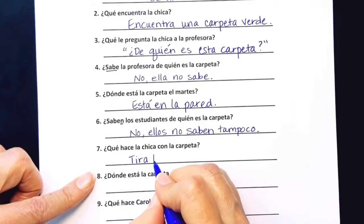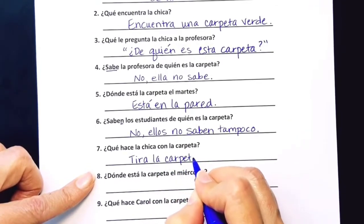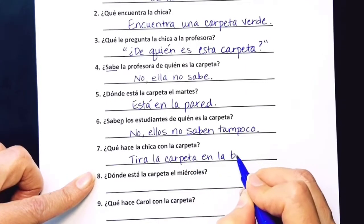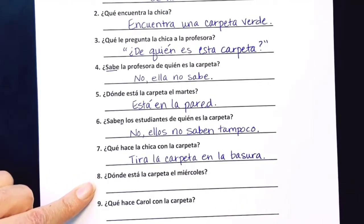Tira la carpeta en la, how do you say trash? Basura. Número 8. ¿Dónde está la carpeta el miércoles?